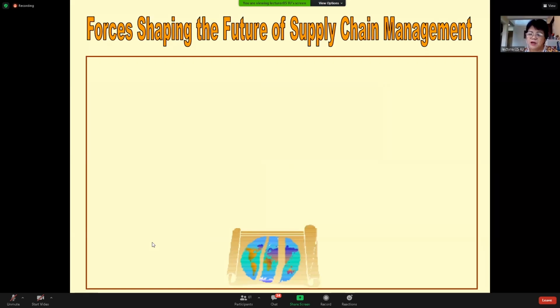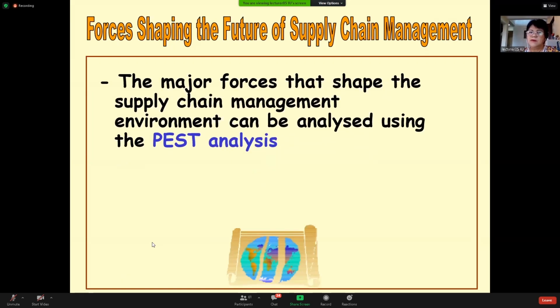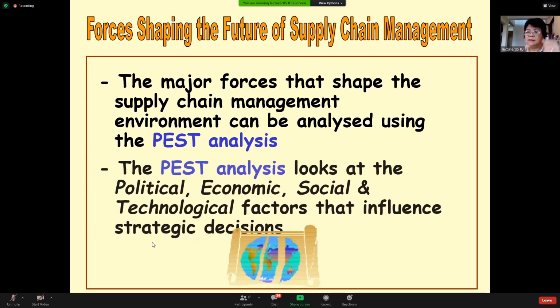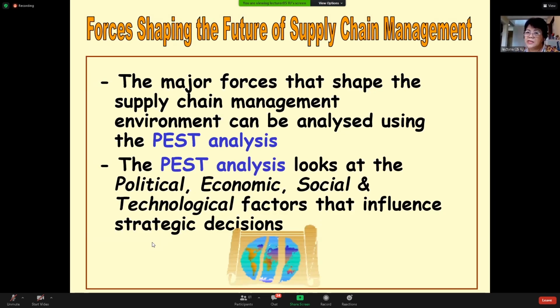The future of supply chain, we have some forces shaping the future of supply chain as below. The major forces that shape the supply chain management can be analyzed using BEST analysis. BEST stands for B is political, E is economic, S for social, and T for technology. Those are the factors that shape the supply chain future.